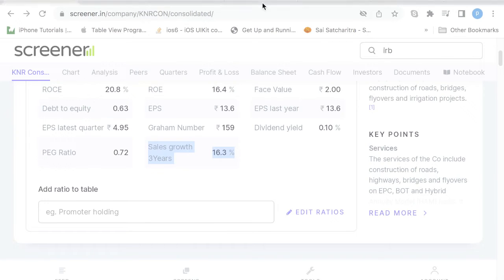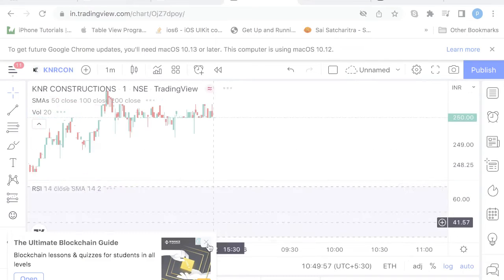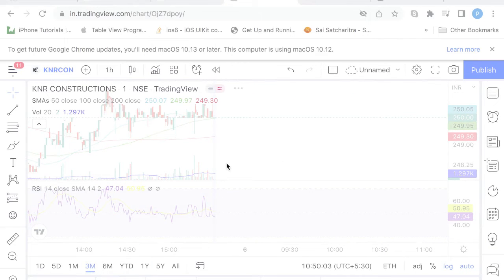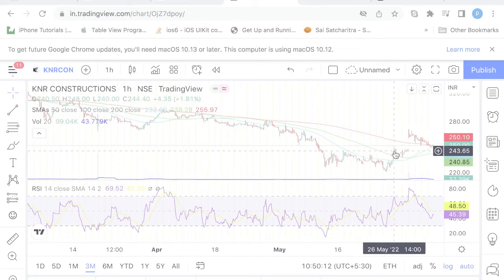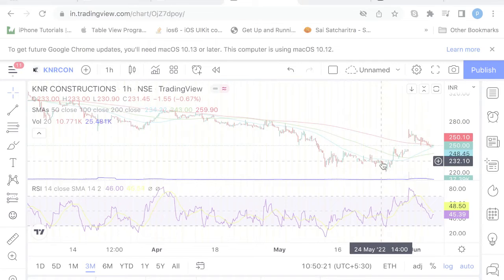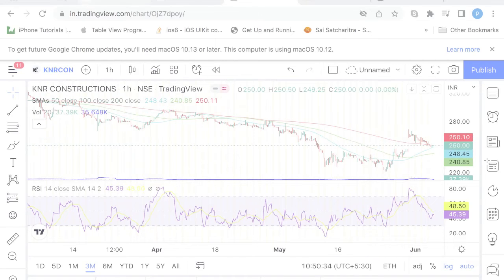Now let us go and study the volume chart of this company. See KNR Constructions volume chart. If I see for the last 3 months, you could see here that there was a huge buying once on 17th March, and currently it has jumped up from the 220 range to the 250 range, because the market is currently under pressure from the last 15 days. But you could still see that there is no drastic fall, and one of the important reasons is its result.